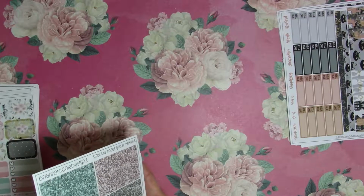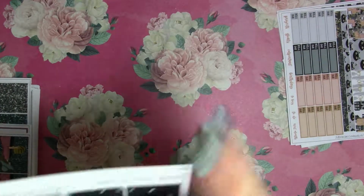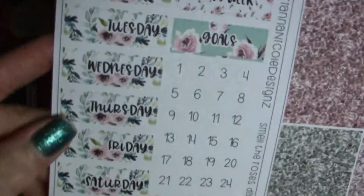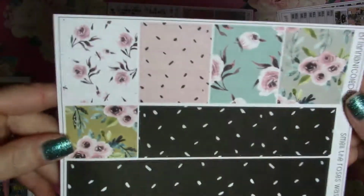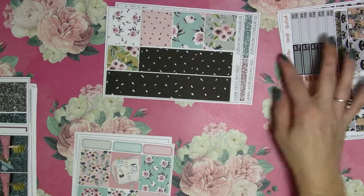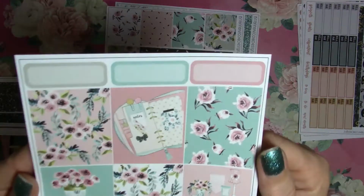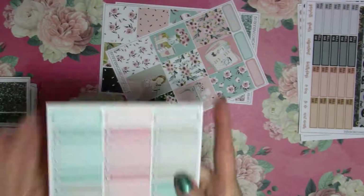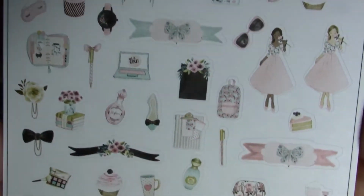Alright, I'm trying to make sure I have everything because her kits are very big. So this is the Smell the Roses kit. So we'll go through these. Here's the glitter headers, the days of the weeks, and the numbers. Here are the washies. And I use Recollections, but I order for the EC, Erin Condren, because they fit almost perfect. Here are the full boxes. How pretty are these? Love these. Here's your heart check boxes. Here's all the pretty deco.